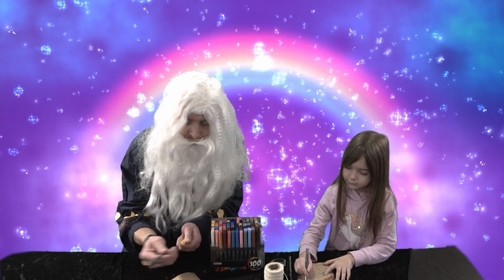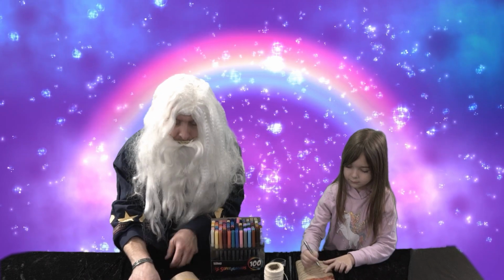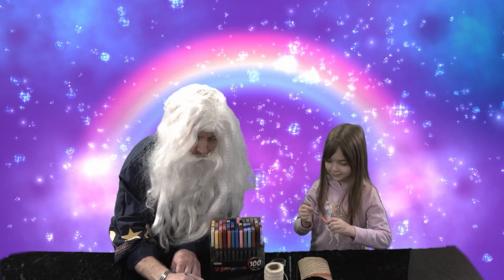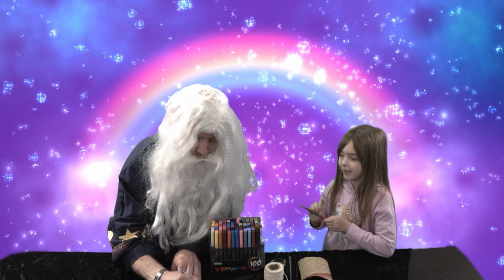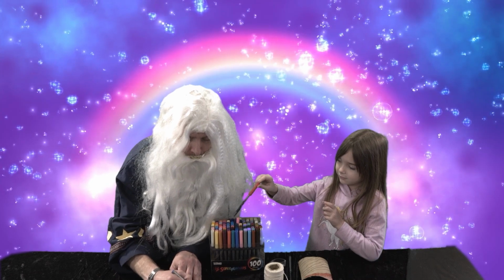Finished my stars. Now, for a blue background. Yes. And it's okay if you're done before someone. Oh, yes, of course. It's not a race. We're all having fun together, building our new unicorn horns. What's the next color of the rainbow? That's right, orange. Orange, well done.